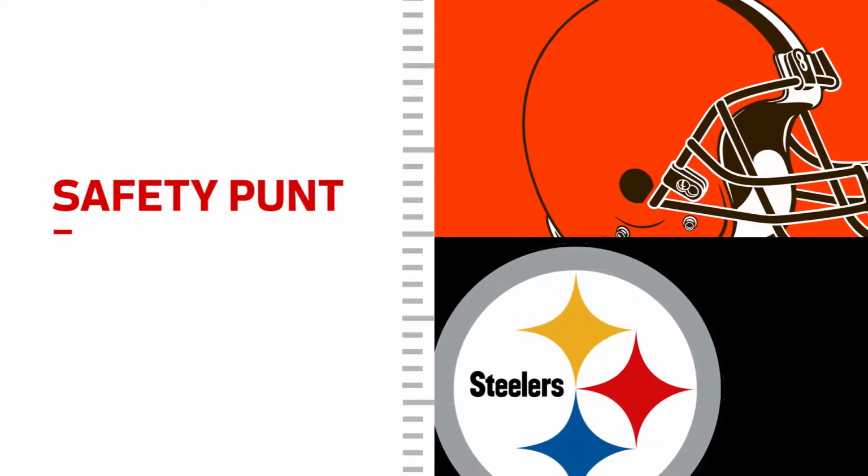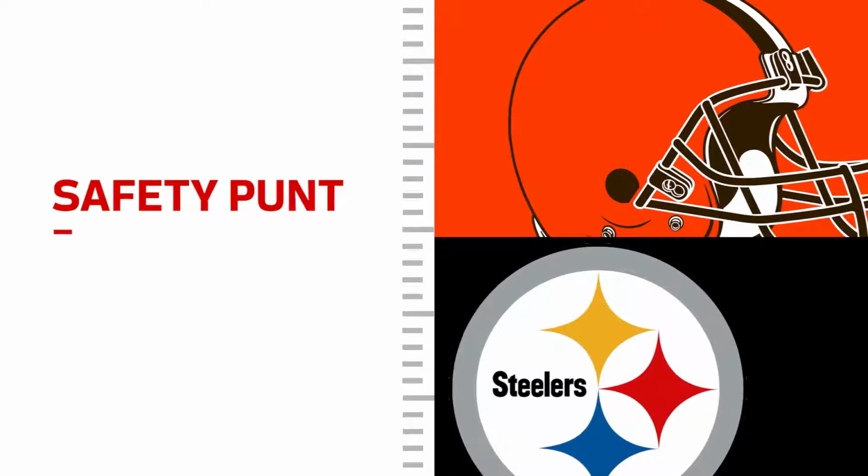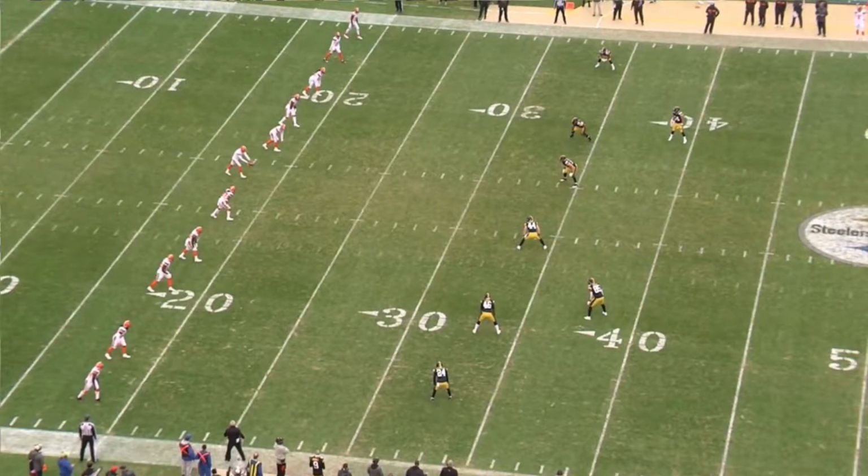Another interesting play that happened in the Cleveland-Pittsburgh game this week. In Pittsburgh, we had a safety, and just after the safety, the kicking team here elects to punt the ball. However, it's still a free kick. So after the ball travels 10 yards, the kicking team may recover the ball. They may not advance it.